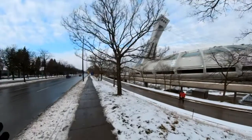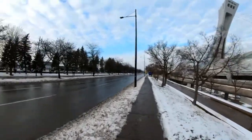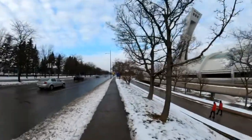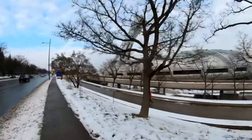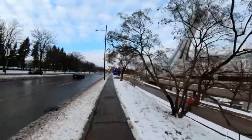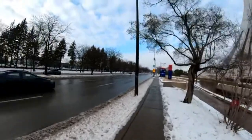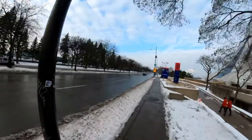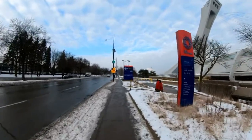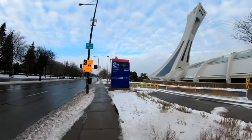So as you can see, everything around this area belongs to the Olympic Village. All the buildings, some are active still and some not. That street there is named Sherbrooke Street. As you know, guys, the Olympic of the summer 1976 was open and led by Queen Elizabeth II.